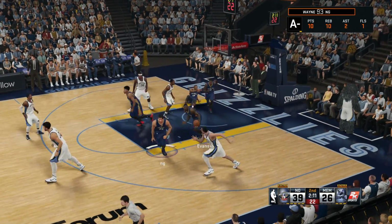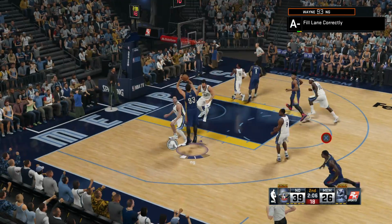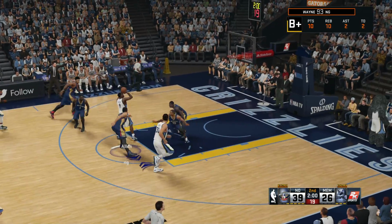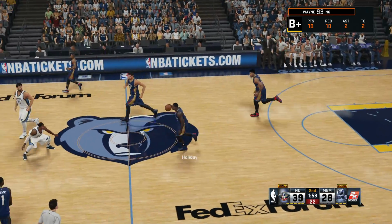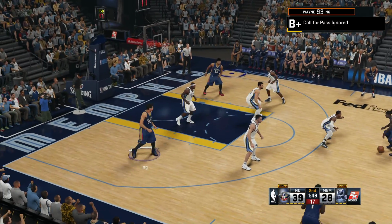Davis with the block. Pass to Z. Lets it go from 14. Stolen by Randolph. The drive by Allen. Well-placed jumper from the free throw line. Allen's got 8 points in the quarter. It was a slow start for him, but he started to take off since we hit the second quarter, guys.